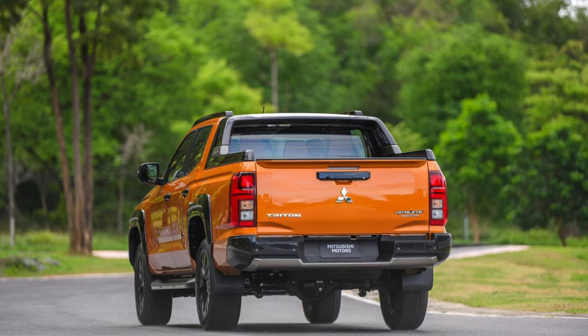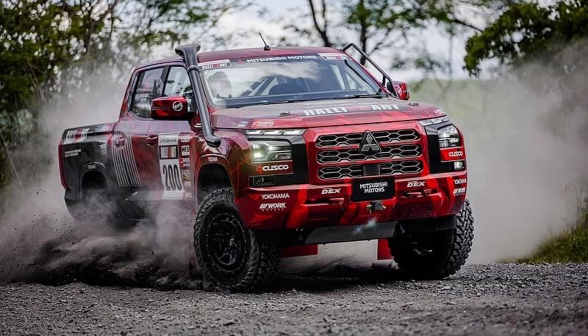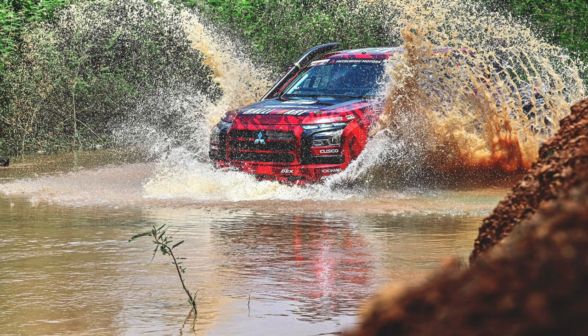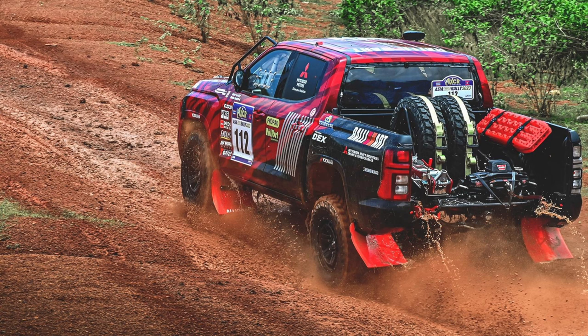And Mitsubishi, of course, and Team Rally Art participated again in the Asia Cross Country Rally, which they have a podium finish and an overall team champion. They did not get the first place in the podium, you know, like last year when they used the Strada or the Triton, but overall they got the team championship.